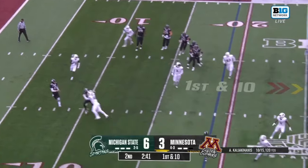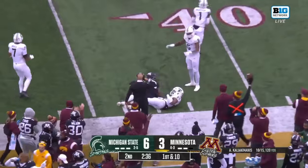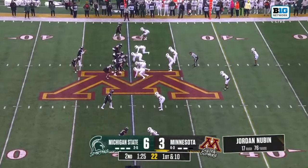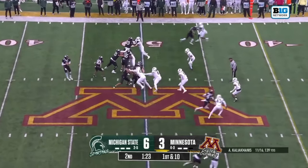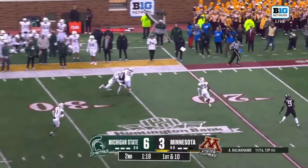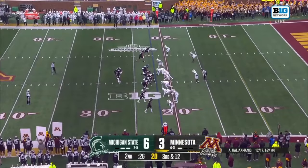Another boot from Kaliakmanis, and he'll throw and stretch again. A great catch made by Daniel. More coverage means more space to run the football. 76 yards rushing now for Newman. Kaliakmanis throws. That's caught. Crooms, first down inside the 25. Out.